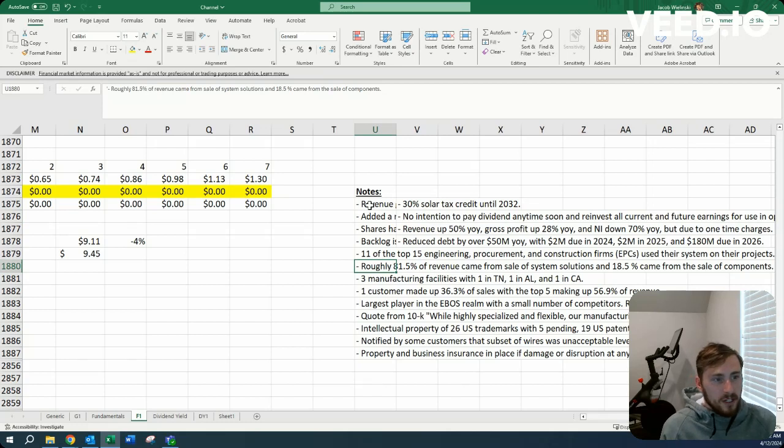Roughly 81.5% of revenue came from sale of system solutions, with the rest coming from sale of components. And I'm assuming that the sale of system solutions is the higher margin anyway, so that's a big positive there. They have only three manufacturing facilities: one in Tennessee, one in Alabama, and then one in California. They have one customer who makes up 36% of sales, with their top five making up a total of 57% of sales.